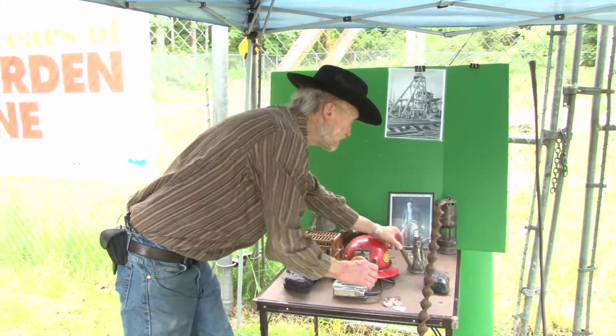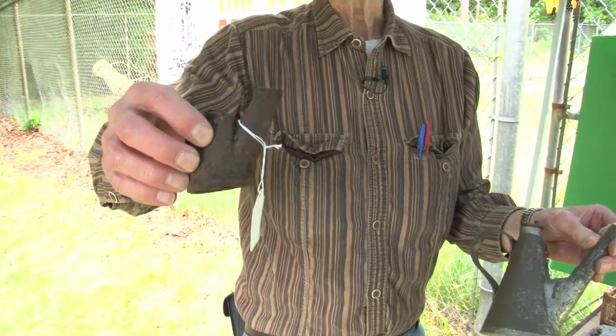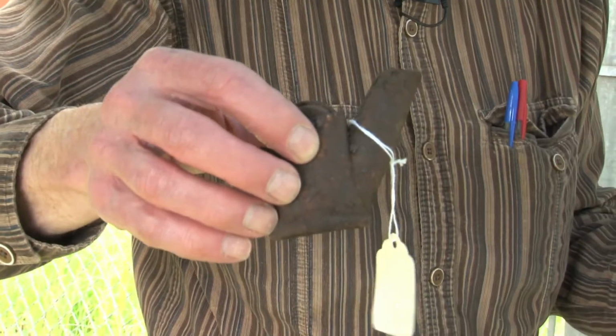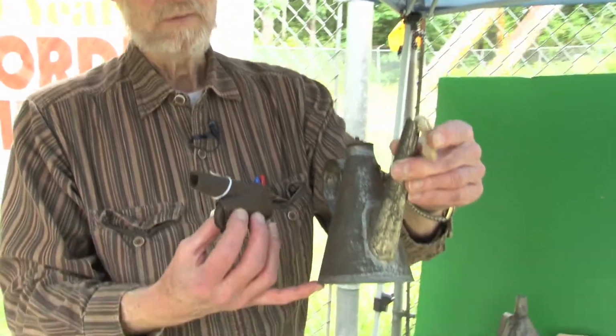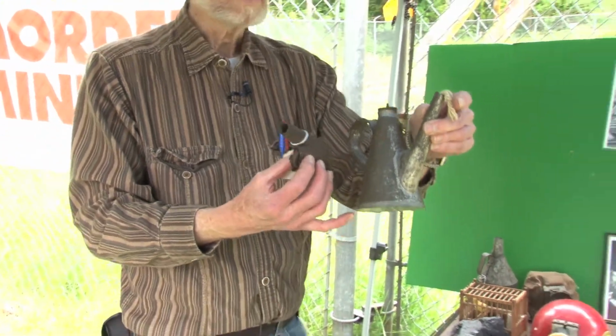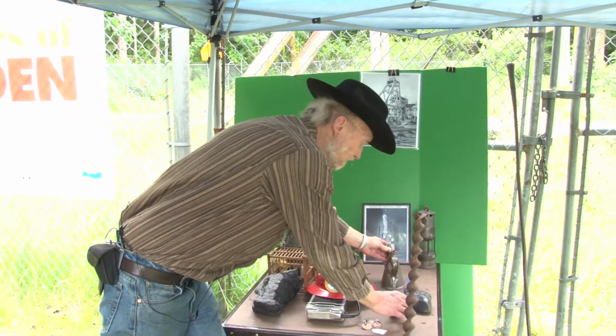We call these coffee pot lamps. Coal mining was originally open flame. That little baby is pretty rusted now. I dug that up at the Southfield mine here in the Nanaimo area. This is your larger size. You can see why they call them coffee pots. Wick, they would have fish oil, whale oil originally, but then dogfish oil, and burn. But open flame in a coal mine, not exactly good practice.